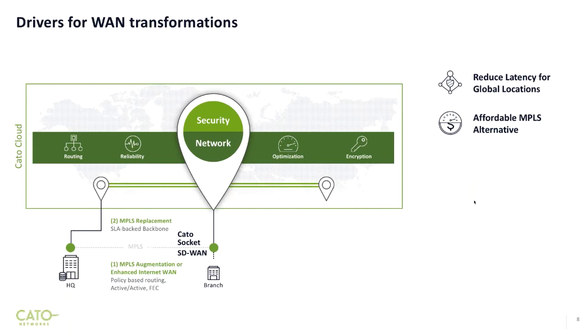So at the core of the Cato solution is a cloud network that provides both predictable and consistent latency at an affordable cost. In order to ensure end-to-end optimization, we also offer last mile management through the Cato Socket SD-WAN device. We can either augment the customer's MPLS network, in case they want to keep MPLS and start adding internet capacity like a traditional SD-WAN, or we can fully replace MPLS, and many of our customers do that, because we provide both a way to manage the last mile and to manage the middle mile. So basically you can get a consistent latency end-to-end, which is a requirement for MPLS replacement.